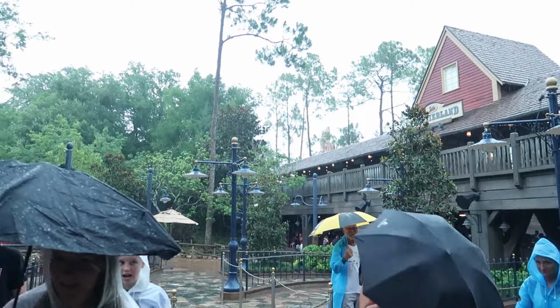It's starting to pick up a little bit. And we are almost to the barn where the indoor section of the queue is. So hopefully they can keep the ride up and running for us. It's coming down really hard now. Sorry I couldn't really film the queue, but we have made it to the first indoor scene of the queue. You gotta reference the Splash Mountain up there on the shelf. Yeah, it's coming down pretty hard.